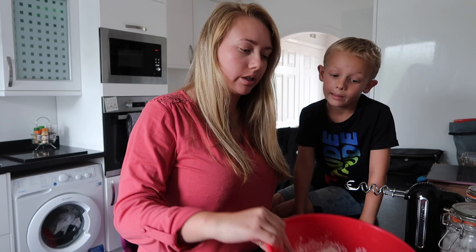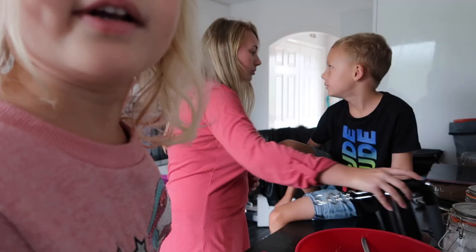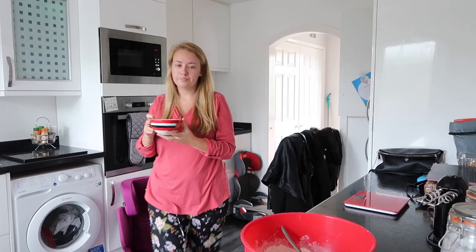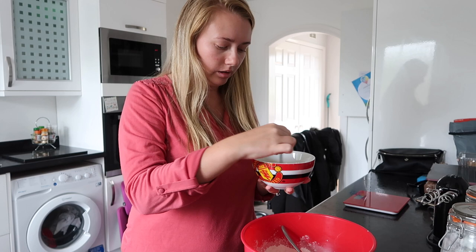So we've done all of our dry stuff and we actually managed to find yeast in the shops, which was a brilliant godsend because everywhere seems to be empty at the minute of everything. I've made these once before and they turned out amazing. So I'm hoping that I can get it to somewhat look the same again.